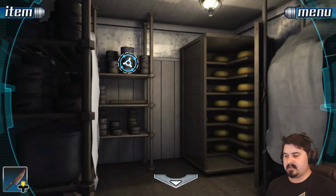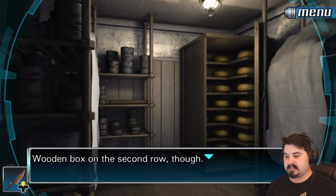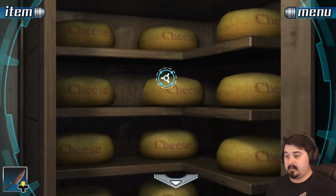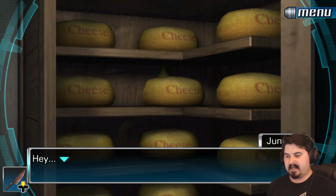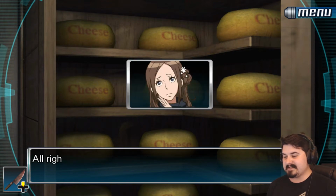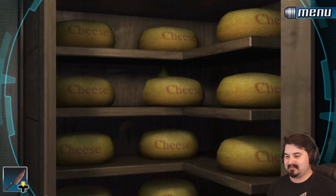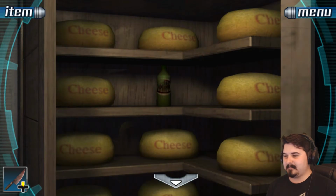Anyway, let's look up what else is over here. Cans are lining every shelf in here. Wooden box on the second row, though. What's this? Something behind the cheese here. Hey, there's something behind the cheese. You're right. Why don't you move some of the cheese? Alright, guys, time to move it. June and I need to look behind you. Wow. There's a little green bottle back there.